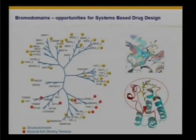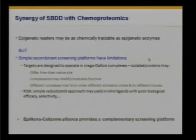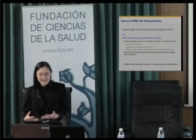So what we have here is a class of proteins where you get conservation within the key recognition site of the acetyl, but outside of which you can have opportunities for selectivity and affinity. And this is what is ideal for a target class approach. And this is why we believe by finding these compounds, what we've really done is allowed people to explore not just the BET family of proteins, but the entire bromodomain subfamily. So this is all very attractive for structure-based drug design, and what this illustrates is maybe the epigenetic reader domains may be as equally tractable to small molecule intervention as epigenetic enzymes.